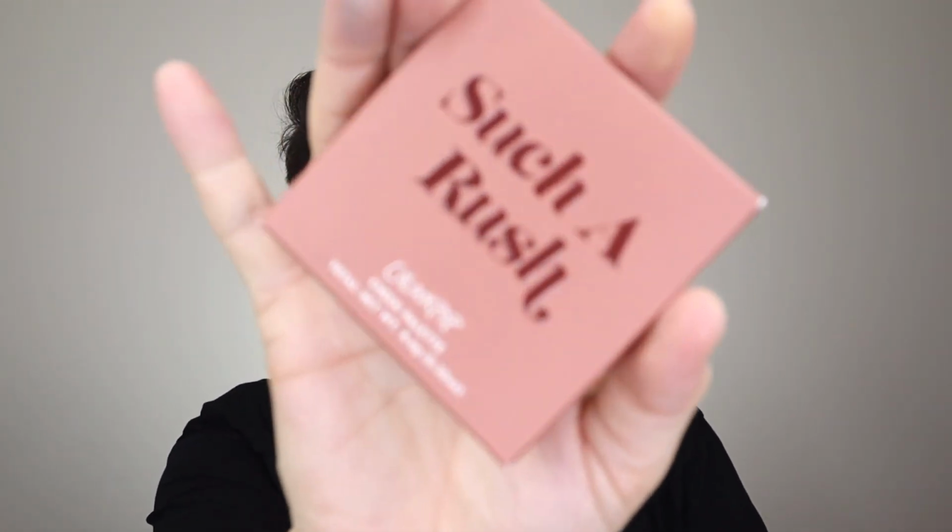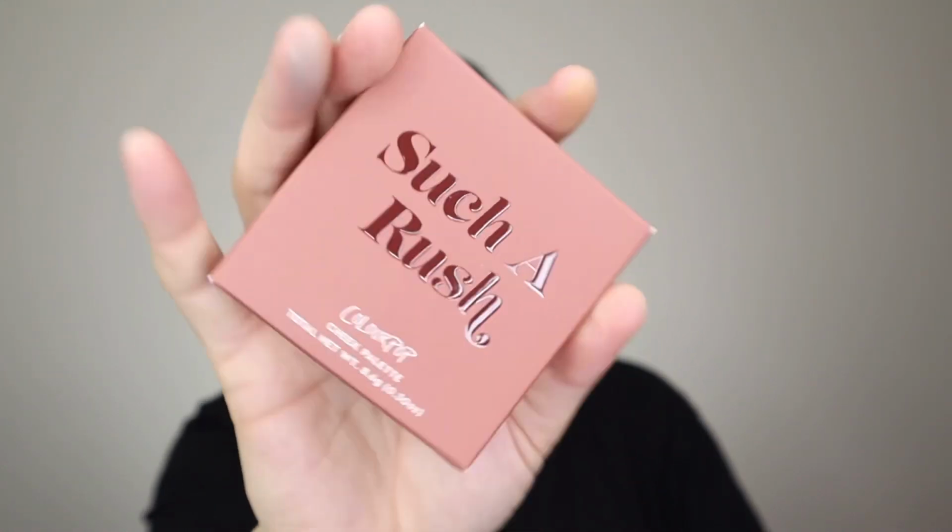The next item we have is Such a Rush. Okay. I can't remember Ali getting this, but she might have. Oh, it's a cheek palette. Okay, look at that. It's a little cheek palette. Let's see. It says it has a highlighter, a bronzer, blush, and blush. I actually really like the packaging. It's a matte cardboard, so it feels really nice.